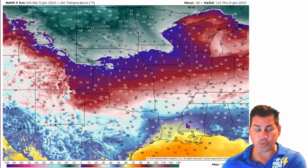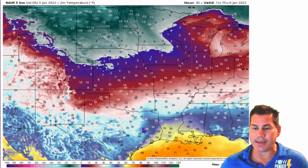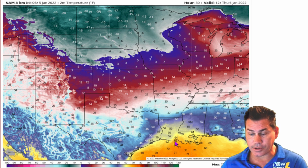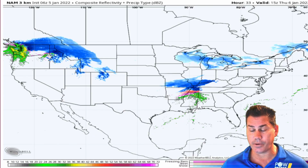But there's the south wind as it kicks. It's kind of a glancing blow. It really doesn't make it that far south before the winds turn around and rebound again with those higher temperatures down here along the coast into portions of Louisiana.